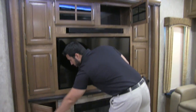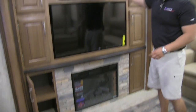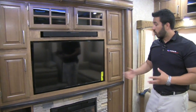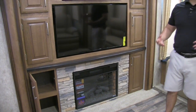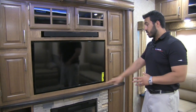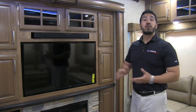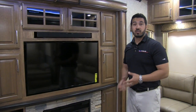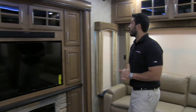Then down below, additional storage on both sides there, and in the center is the fireplace. Gorgeous fireplace. You have the rocks around there, and not only is it beautiful and gives a nice ambiance, but also it's going to be very functional. You can turn this on, it'll blow out some heat, basically a big space heater. Cool thing about that is it runs off electric, so it'll take the chill off in this area, and you don't have to use up any propane.